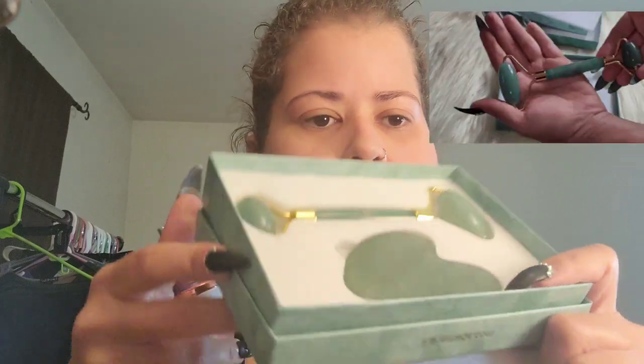I love how it makes my skin feel. This helps with circulation and puffiness. And I just want to show you real quick, but I'm going to put a little clip right here.